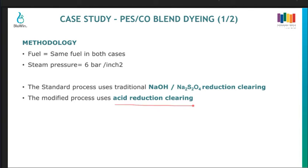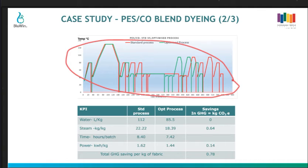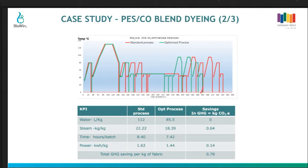So these are the two things. I don't want to name any particular chemical manufacturer, but this is something which you are following. Now, how does that impact the process and emissions? The red one is the normal process. This is a typical time-temperature curve, which you will see. And the green one is an optimized process.